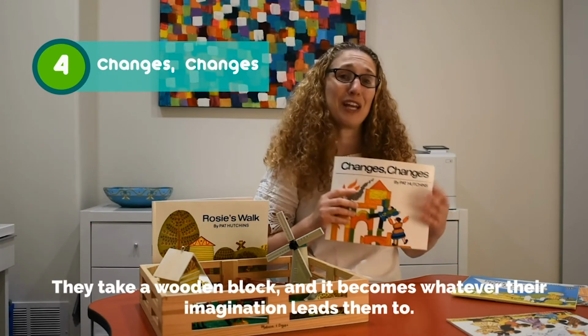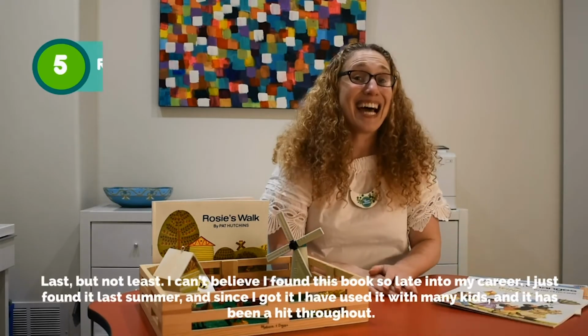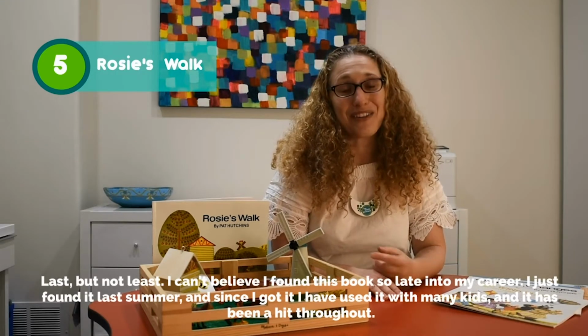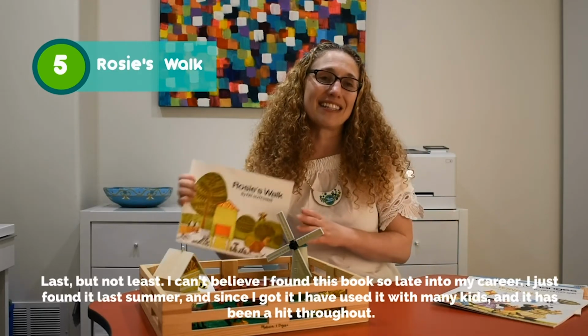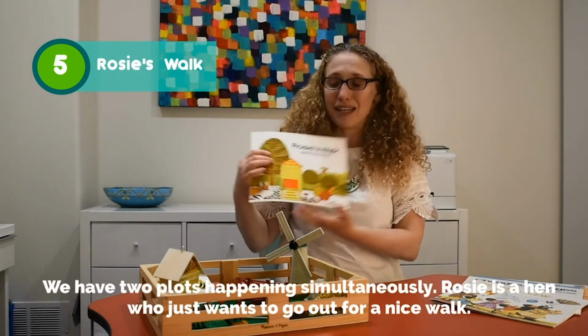They take a wooden block and it becomes whatever their imagination leads them to. Last but not least, I can't believe I discovered this book so late into my career. I just found it last summer, and since I got it, I used it with many kids and it was a hit throughout. We have 2 plots happening simultaneously.